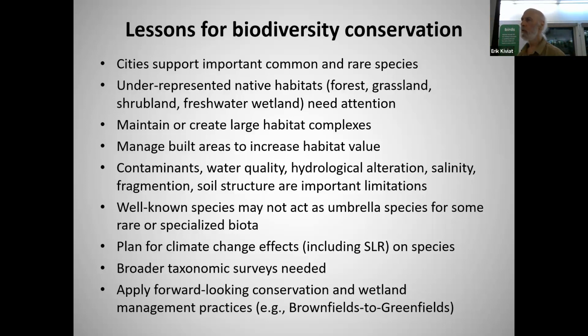Because for all the reasons that I started out mentioning tonight, we need more green spaces in urban areas. And this is one way to get them, although I will say the economic odds are stacked against it right now. But if you look at the European literature, the German literature, for example, they pay a lot more attention to the biota of brownfields than we do.